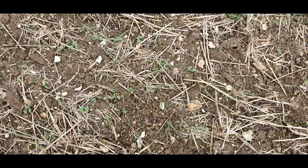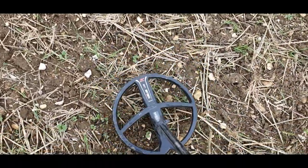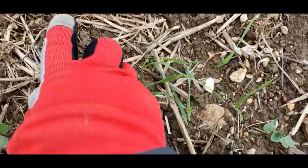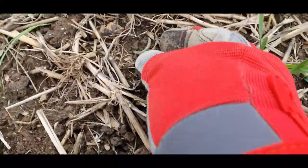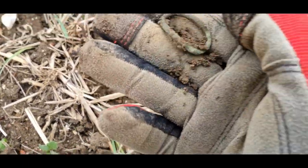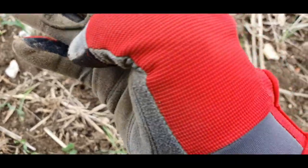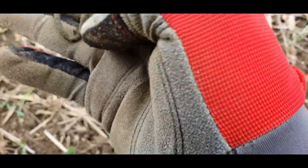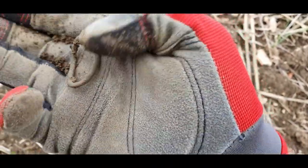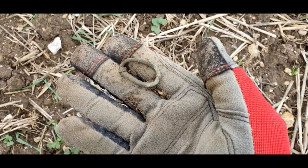Alright, this next one, guys, is a bit of a surface find. It's, where is it? Oh, yeah, there it is. It's just sticking out right there. So what it is, could be a little buckle or something. Let's have a look. Yeah, I don't think it's even a buckle, is it? It's just, I don't know, just a round piece of copper or something. Yeah, I don't think there's anything too special. Oh well, on to the next.